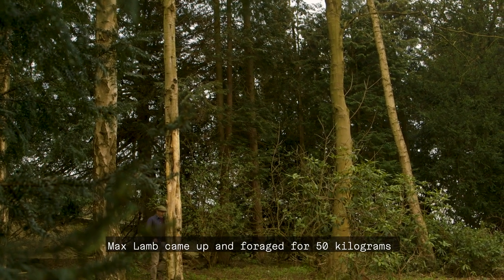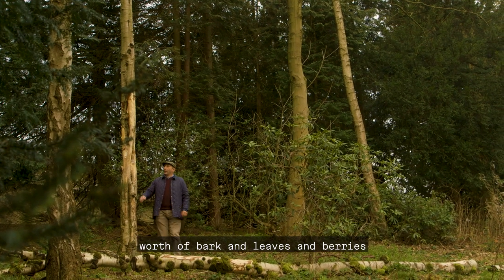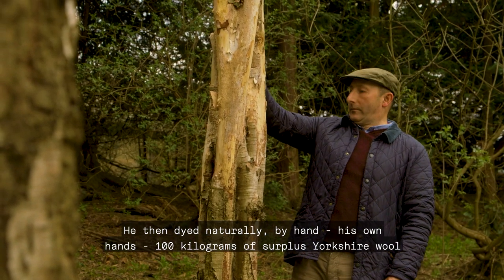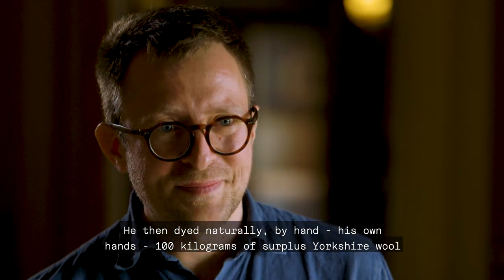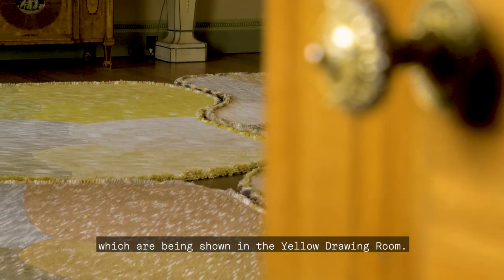Max Lamb came up and foraged for 50 kilograms worth of bark and leaves and berries in January from the Harewood estate with Trevor Nicholson, the head gardener. He then dyed naturally by hand, his own hands, 100 kilograms of surplus Yorkshire wool. And from this naturally dyed wool, he's created a series of seven rugs, which are being shown in the yellow drawing room.